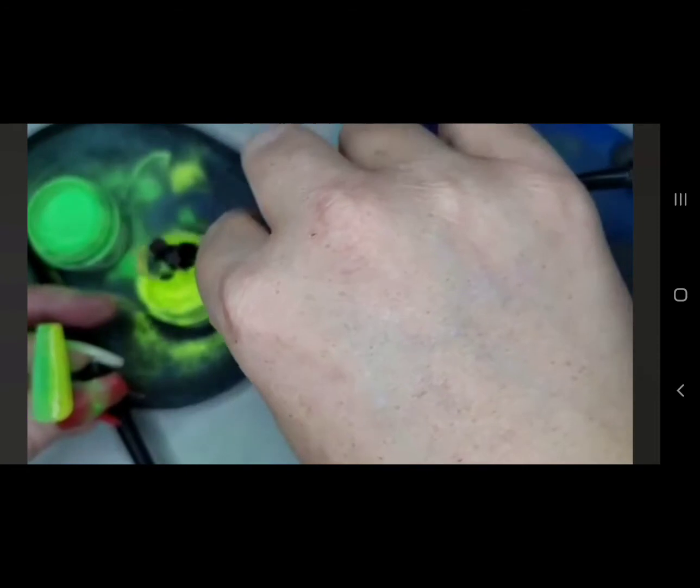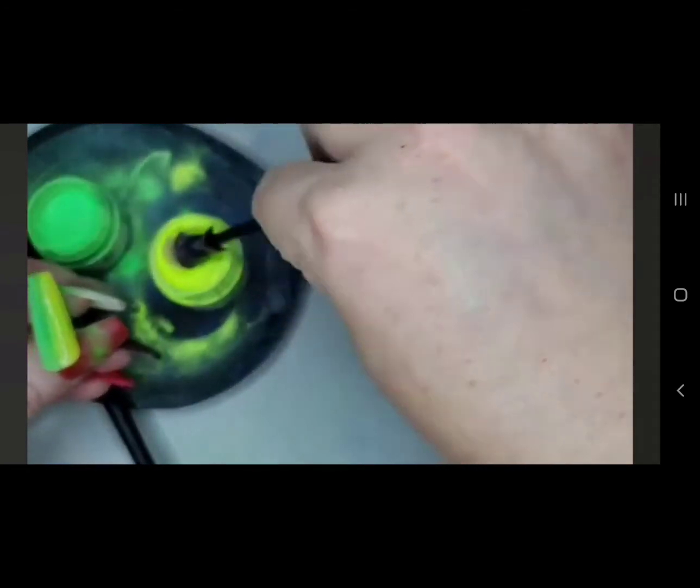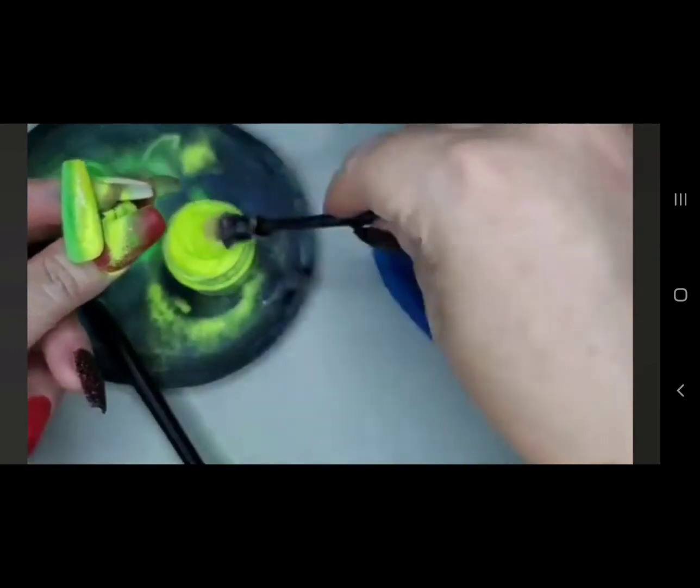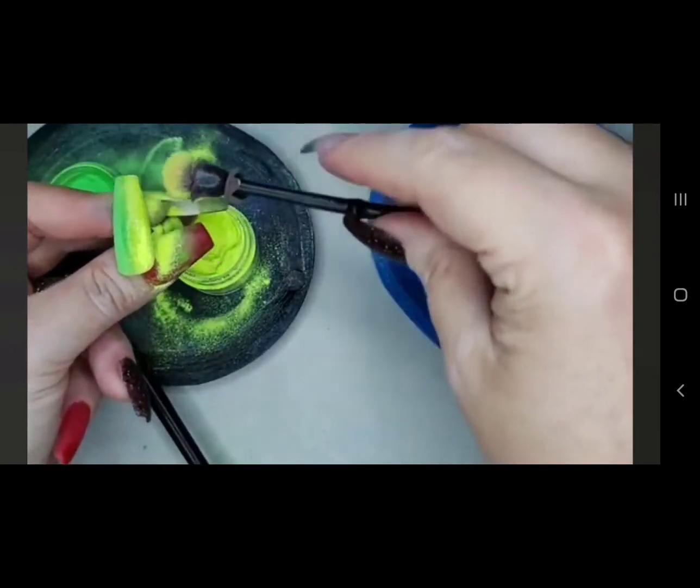All right, now it's time to go in with our yellow and see how much working time you have with the odorless. I'm doing this in real time. Nothing is sped up here.